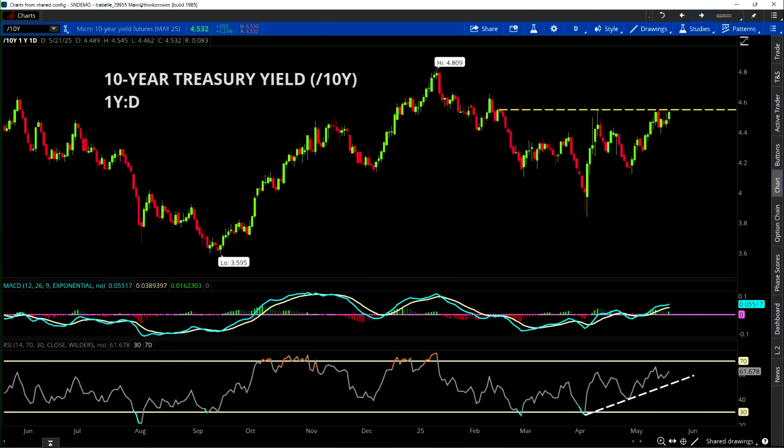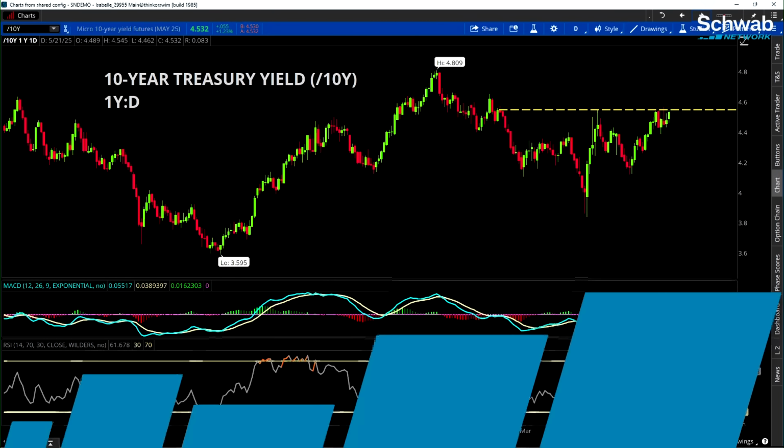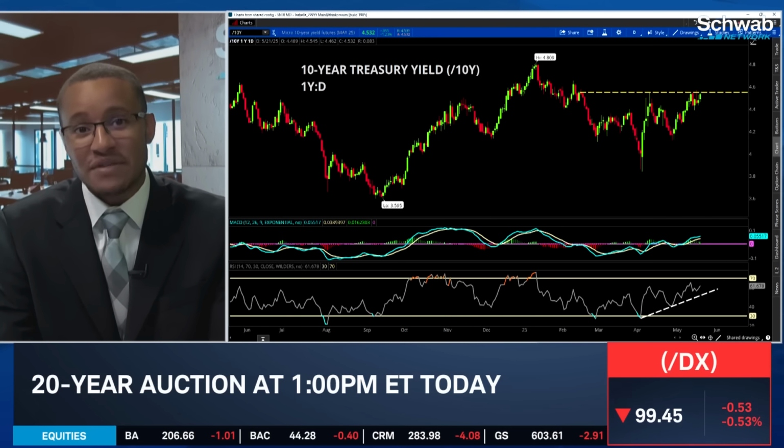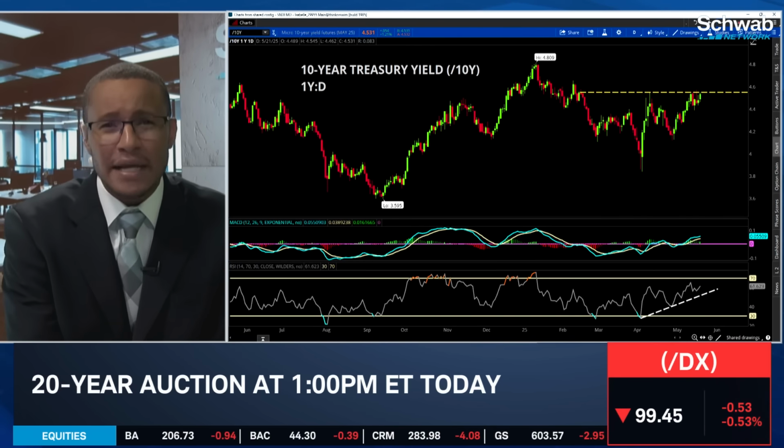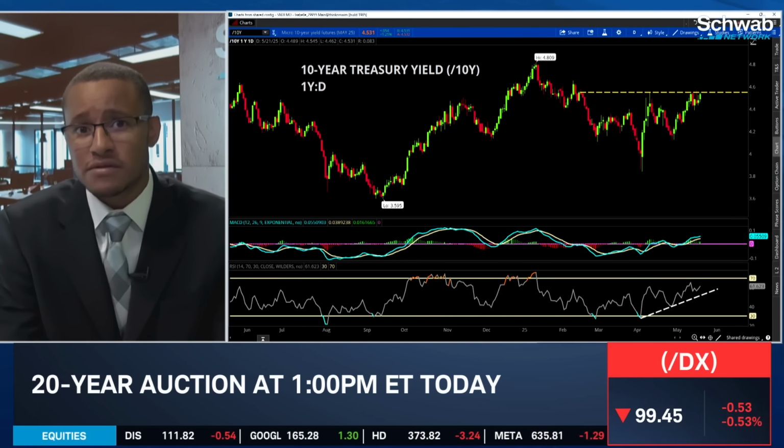Could the 20-year auction actually move the needle here and move this to the upside? If it does not look really great, that could be the case here. But once again, it might be a headline mover for today, but the 20-year, we have to discount it a little bit. The offering size is fairly light and the demand is also fairly light just in general compared to the 10-year or even the 5-year Treasury auctions.